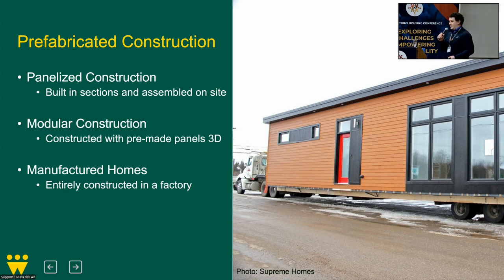Modular construction is when you're taking those 2D panels and you're building a 3D modular box or whatever you're building with it there. So then you can stack them on top, connect them there. Manufactured homes, this is entirely constructed in the factory. So floor finishes, electrical, plumbing, and everything can be done like the picture shown here. Manufactured homes and modular homes, they're a great option. It's project to project basis. It depends on some of the trades that you have there. If you have some of that skilled labor, where it would make sense to use one over the other.